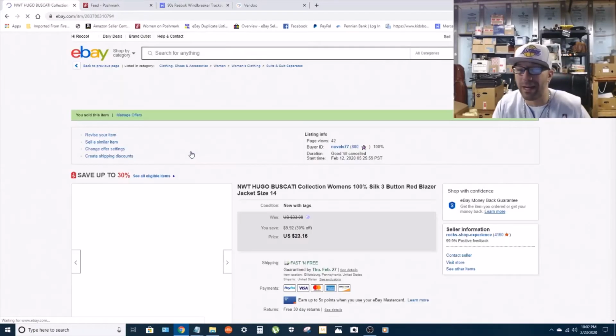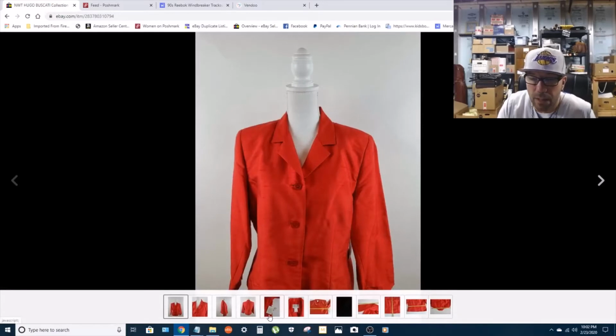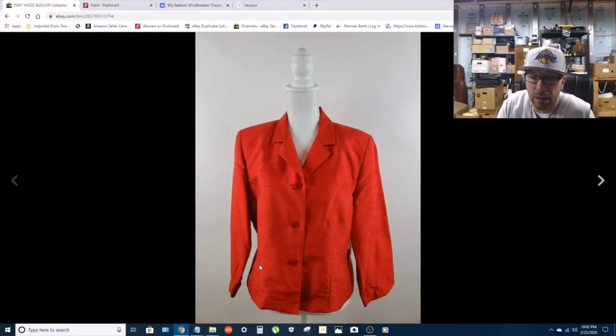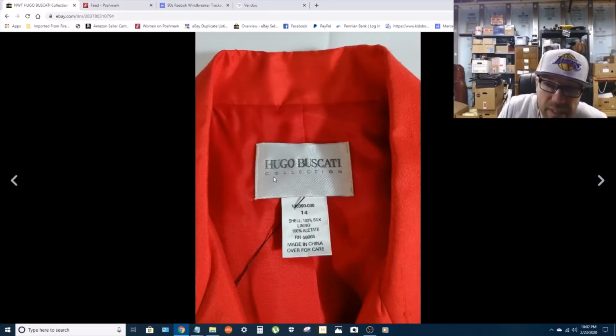This was another brand. I just took an offer on it. I believe I picked this up really cheap. It's not a good brand, but it was 100% silk. There we go. Hugo Biscotti.